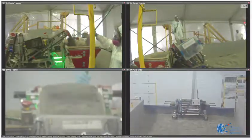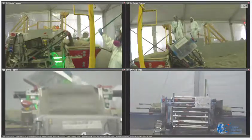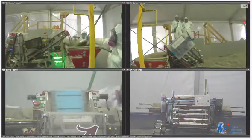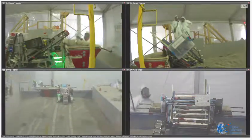Oh, that's a lot. That is a lot. Not only do they dig quickly, but they actually dump very quickly too, and they traverse that obstacle field very quickly. Everything about this robot is fast and agile.